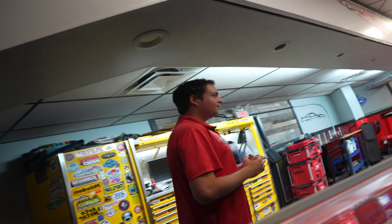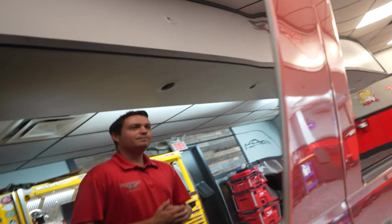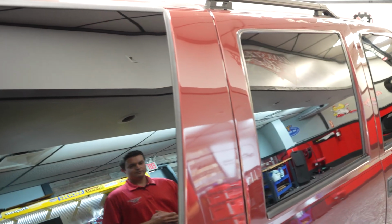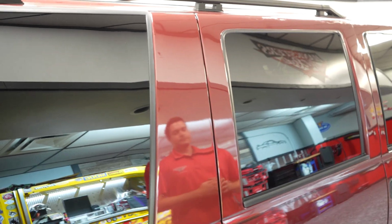It's a small block Chevy. They still make parts for them. Anybody can fix them. You don't have to be mechanically inclined. But remember, it's a 20, 30-year-old vehicle. So as long as you know how to turn the screwdriver, I think you should be okay.